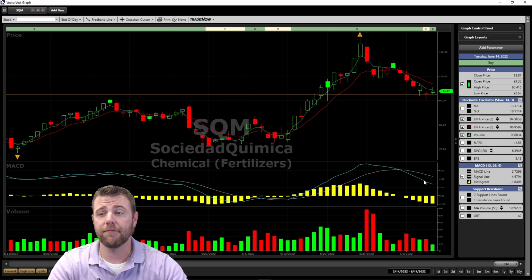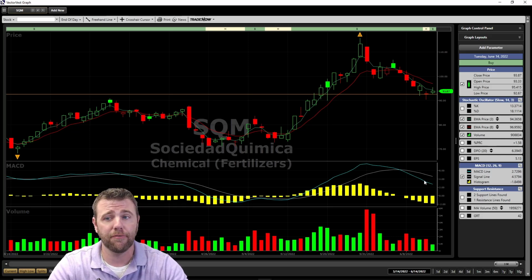So if you're wanting to add some of these stocks to your portfolio, wait for some of these key indicators like the 3 and the 8 to turn positive, or the MACD to turn positive as well, to give you signs that the momentum is shifting from down back to up. So SQM though is looking pretty strong. You had a doji as of yesterday showing some indecision, which could possibly lead to a reversal, and getting a little bit of an uptick as we can see right now.